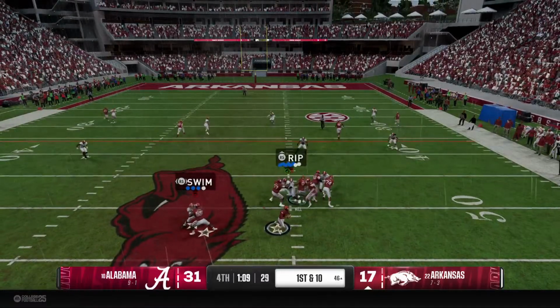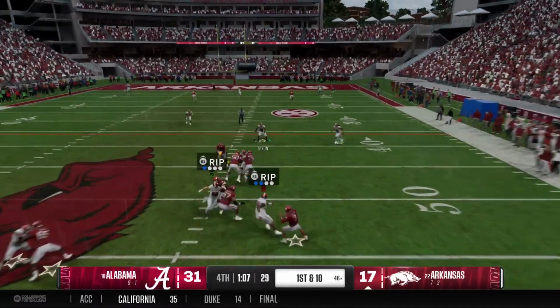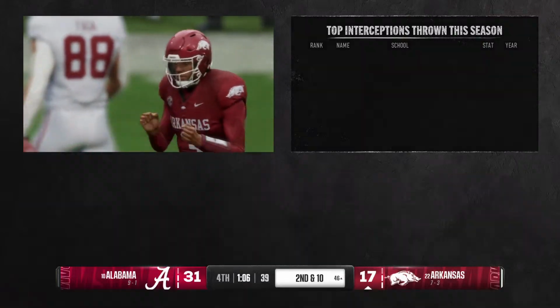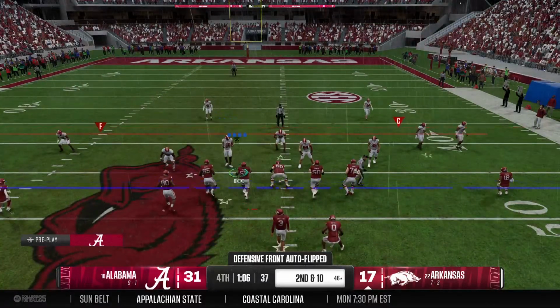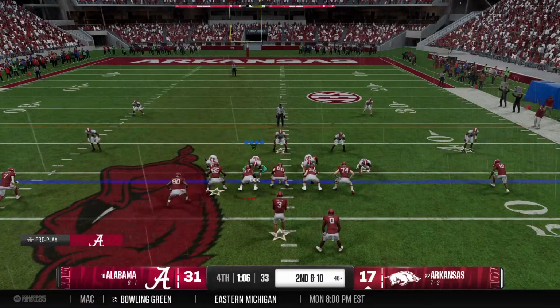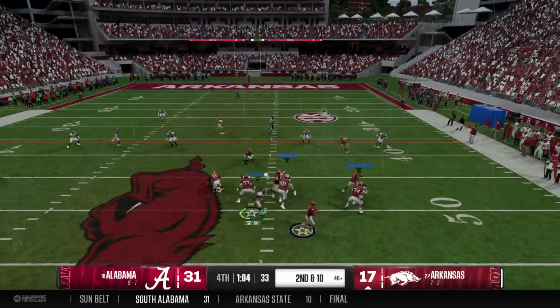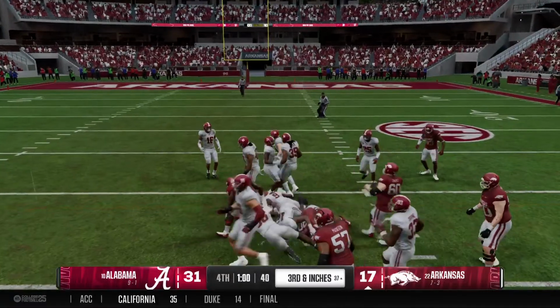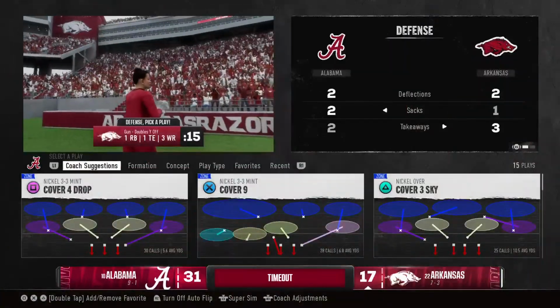Looking to move it through the air. Those two failed to make the connection. It's an incomplete pass. After the misfire, now on second down. He's looking to throw. Bought a little time, lets it go. Quick strike complete. The offense gets a quick timeout.